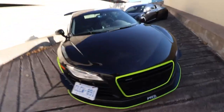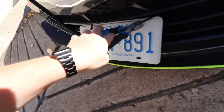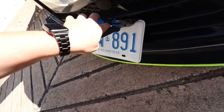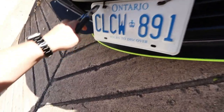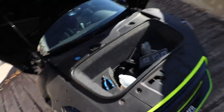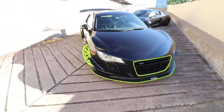Does it easily come off? Oh yeah, I just zip tied it on. Let's cut it off in 2 seconds. There we go. Come on. There we go, gone. And it's off. Installed. There we go. Looks so much sicker.